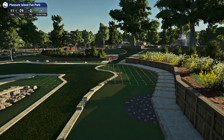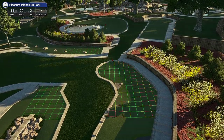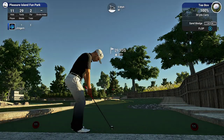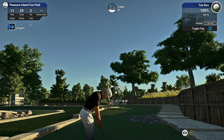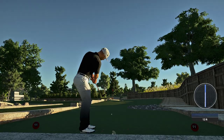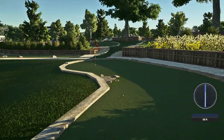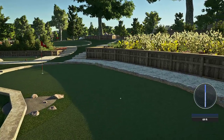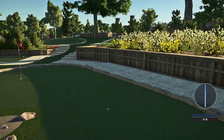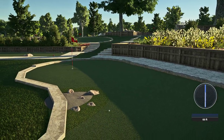Hole 11, 29 yards. Okay, so it looks like we're going to go left and right off the slope. Turn. And up. Oh, I don't think I hit that hard enough. Oh, that's going to stay there. Oh, don't go behind the rough. It has. Oh, crap.